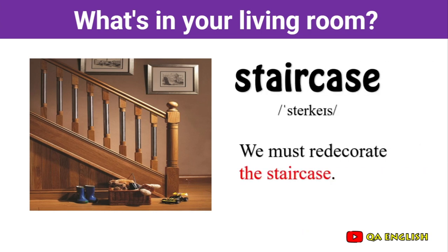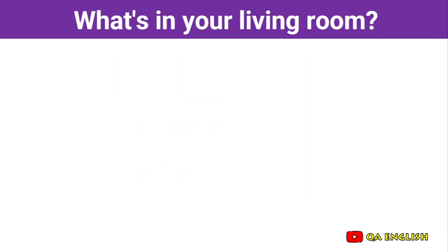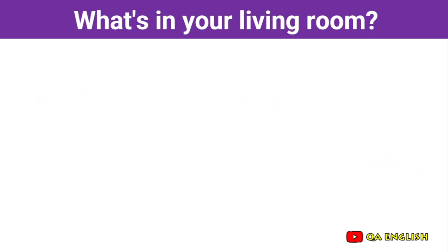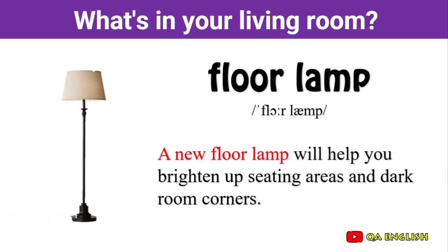Staircase. We must redecorate the staircase. Track lighting. Track lighting can help you direct light where it is needed. Floor lamp. A new floor lamp will help you brighten up seating areas and dark room corners.